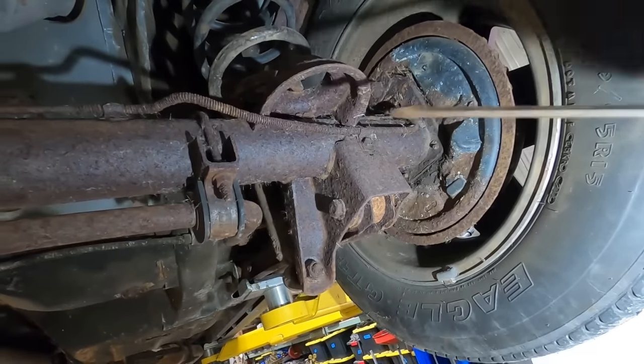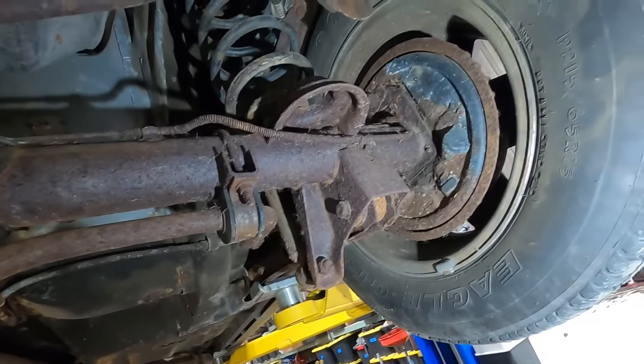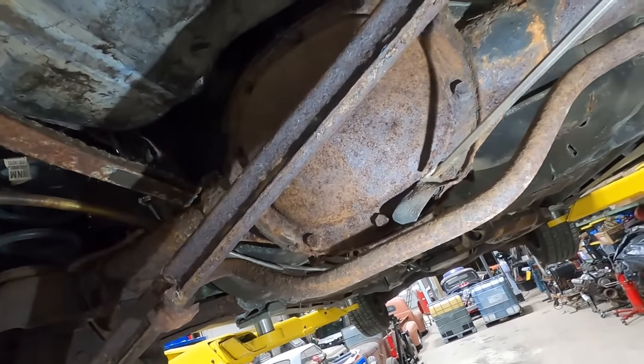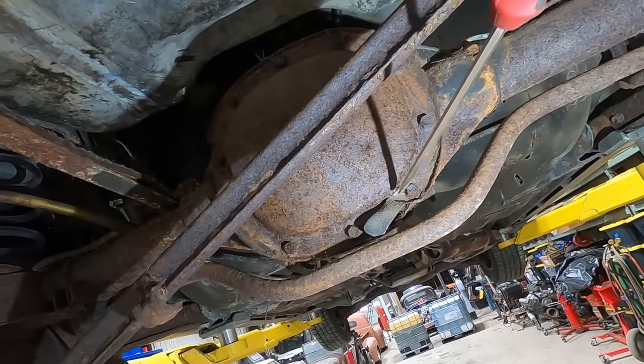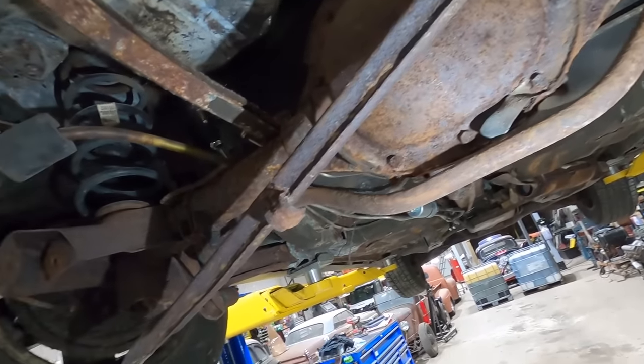Oh, just everything. I mean, it's not like rotted through, but it's just freaking rust scale. So I'm sure every piece of hardware we touch. Oh, sure enough, right there. Use limited slip differential additive only. Diff cover ain't rusted through.